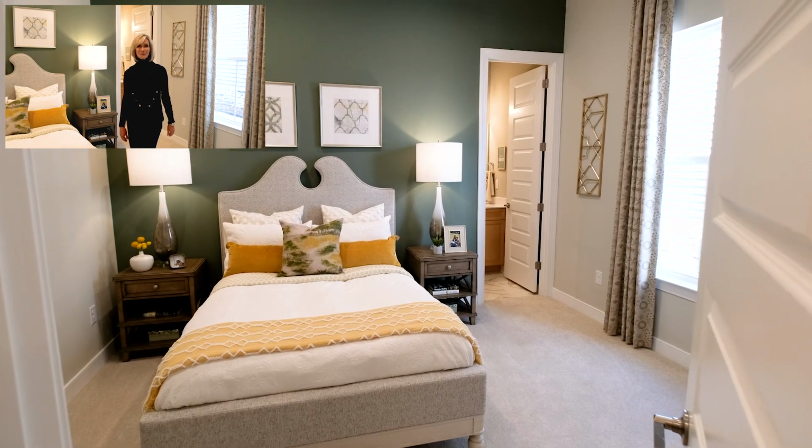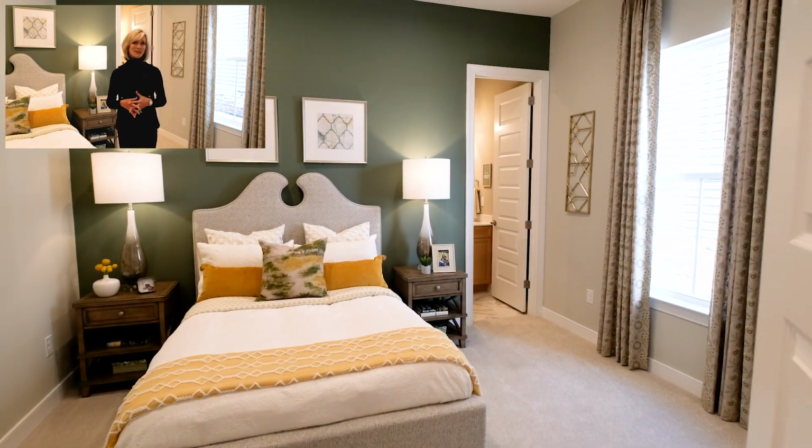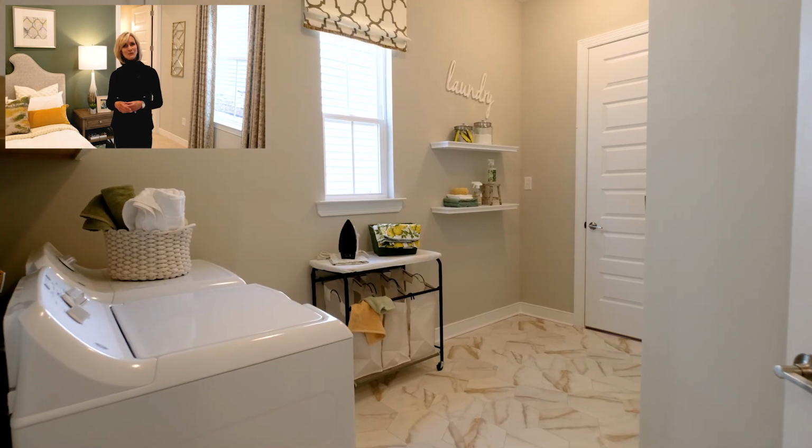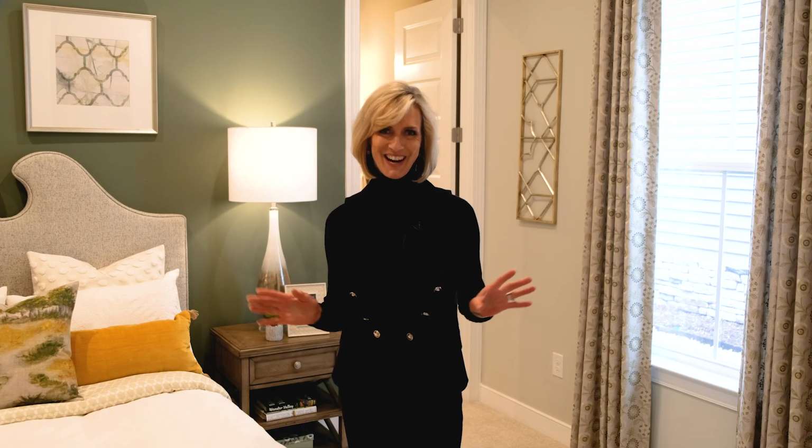Your second bedroom also has a private bath and spacious closet. Your guests will feel right at home. You also have a laundry room, powder room, and garage. And the best part, no stairs.